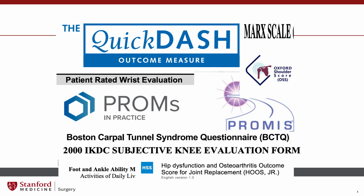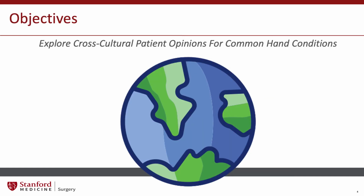Pretty much any hand surgery paper that you put out that's related to patient care, some sort of PROMs has to be used. However, since they're made in the Western world, this made me wonder, is this actually applicable internationally? Are these PROMs capturing the goals of patients outside of the United States, Canada, and the Western world?